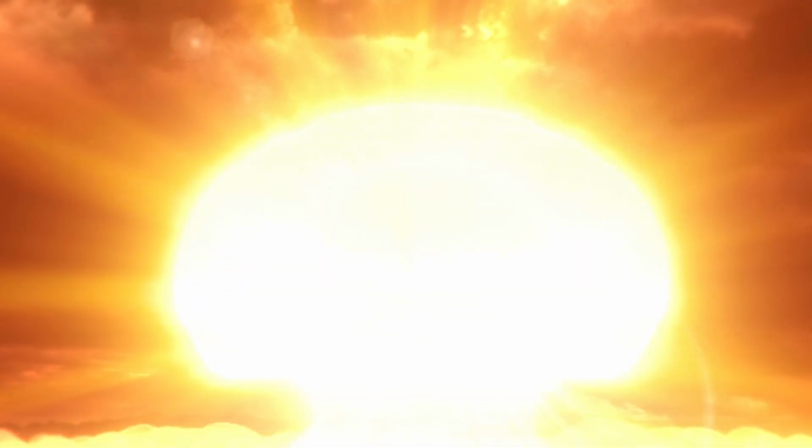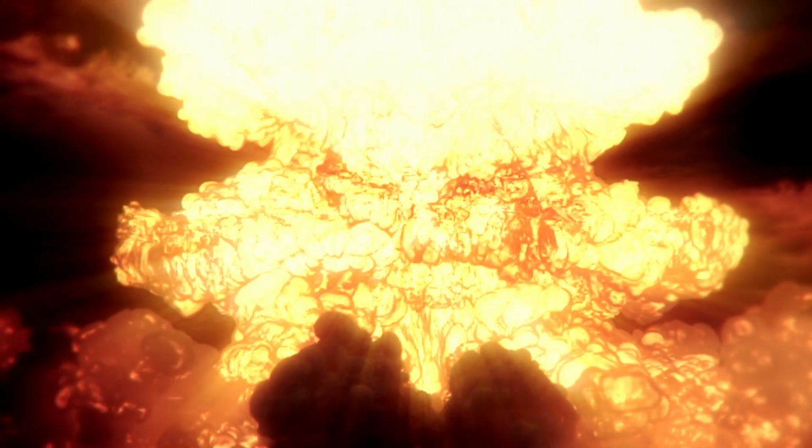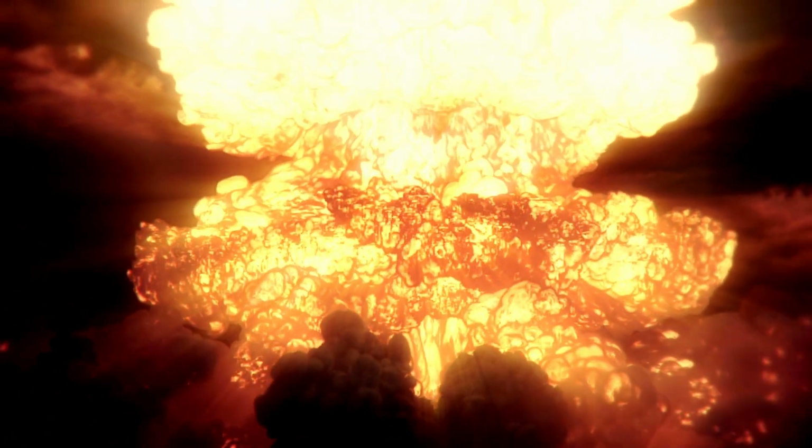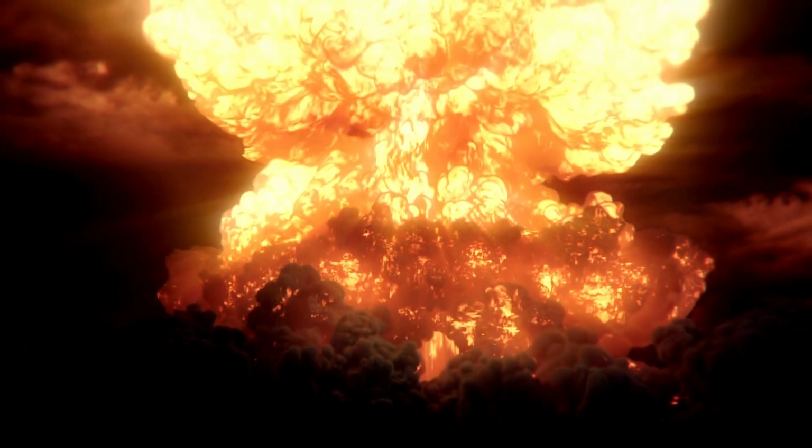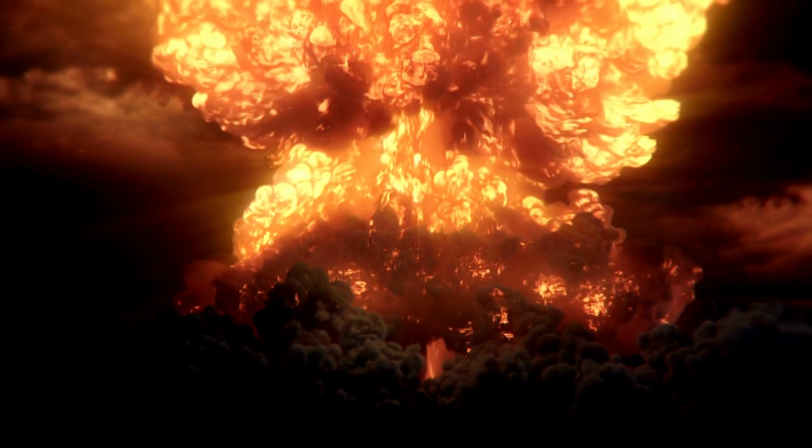Initial radiation. The nuclear explosion emits intense initial radiation, which can consist of high-energy gamma rays and neutrons. This radiation can cause immediate damage to the body's cells and tissues, leading to radiation burns, acute radiation sickness, and acute radiation syndrome. These conditions can result in organ damage, immune system dysfunction, bleeding, and, in severe cases, death.